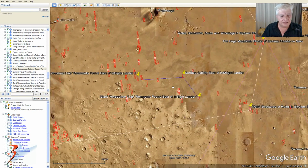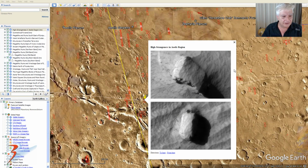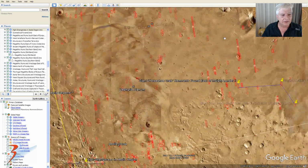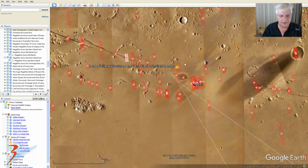And this is the region in which my friend Saturn Arc and I speculate there might be remnants of these giant horseshoe crabs. So do check out that video too. Just to have a look at some more anomalies quickly, some more huge blocks. Let's return to the area under investigation here.